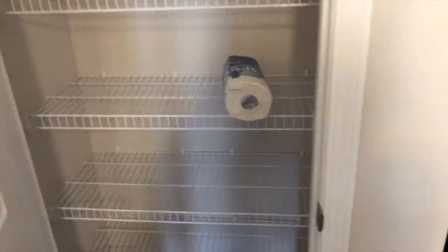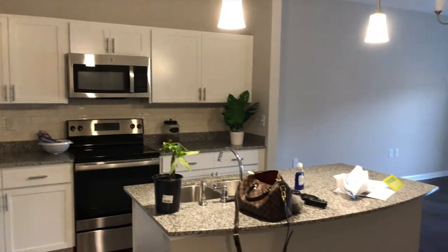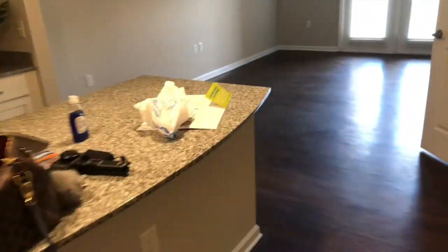So the cool thing in here is there are double doors here for my washer and dryer, which is awesome. But I also have extra space here, and this is going to be my pantry here, huge kitchen. And then this is my coat closet as you enter right over here. This is my coat closet. Sweet deal.